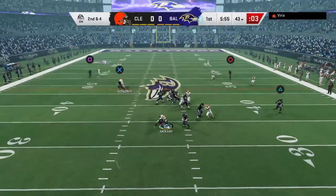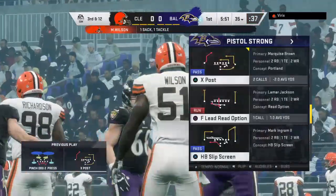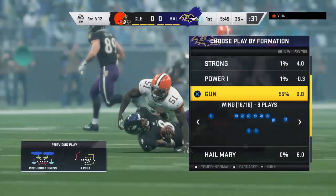Jackson now. Blitz coming, and down he goes. Mack Wilson brings him down, and that's a play he's going to remember. The first sack of his NFL career. Now 3rd down.